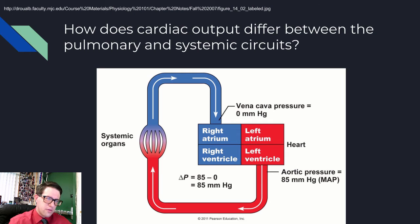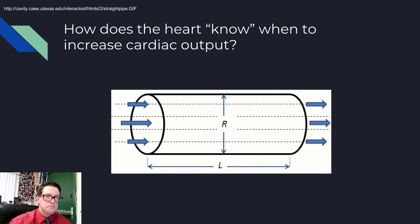So when I look at the two systems, we know that the same amount of blood ultimately runs through both. The question is, well, how does the cardiac output differ? And the answer is, it doesn't differ at all. If the same amount of blood needs to flow through both sides, the cardiac output of the left side of your heart, which is the systemic circuit, which is about 5,000 milliliters per minute, is going to be the exact same as the cardiac output of the right side of your heart, which leads to the pulmonary circuit, which is to say about 5,000 milliliters per minute. They are going to be the same.